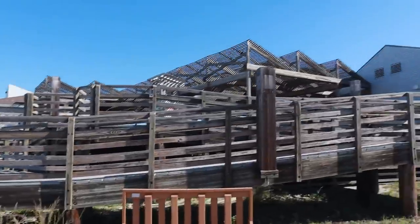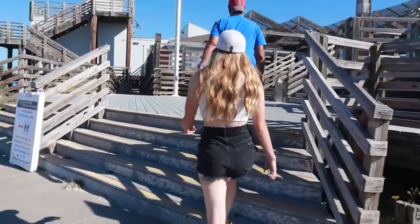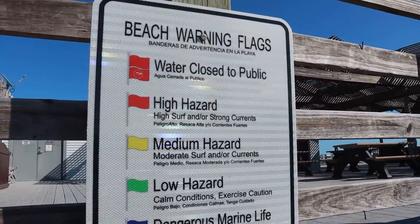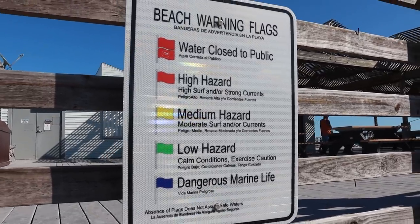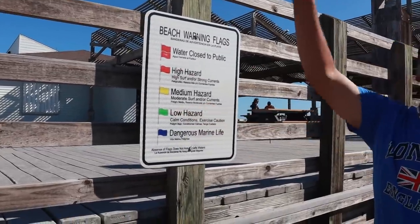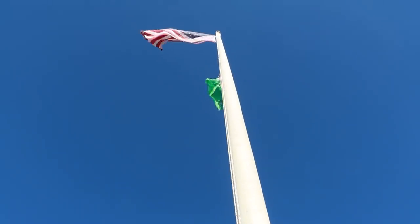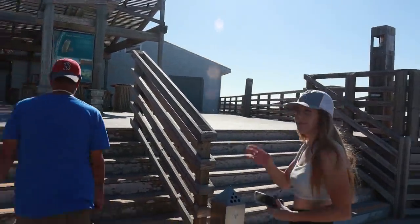Look at this maze of woodwork up here. Oh, know your beach warning flags. Dangerous marine life. I've never seen that flag before. Oh, for like man of wars or something? Look straight up. We've got a green flag day. It means we can go swimming. Green means go. I like it. Maybe we should have checked that before we went swimming today.